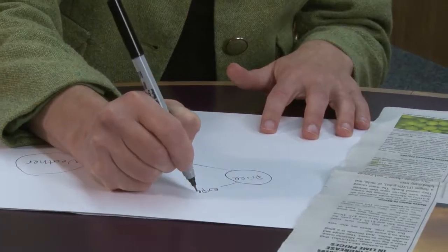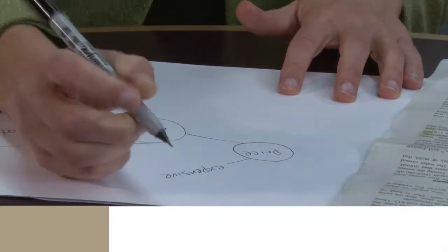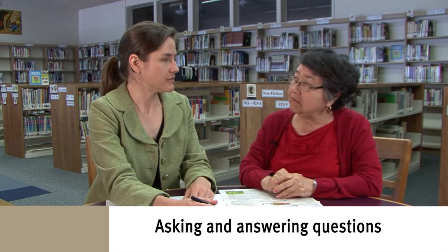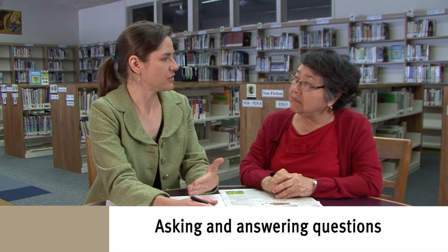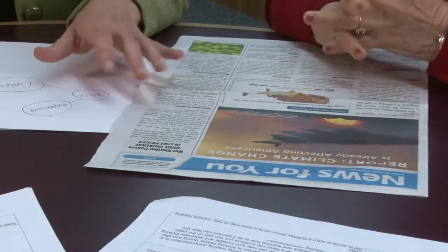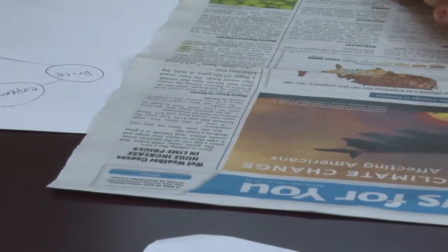Yeah. So I'm going to draw a line off of price here. And you've noticed that they're expensive. It is. You know, we've only read the headline so far: wet weather causes huge increases in lime prices. Does this raise any questions for you, or is there anything we want to be sure to find out in the article? Okay. Because the weather. Yeah, the weather. The weather not helpful.